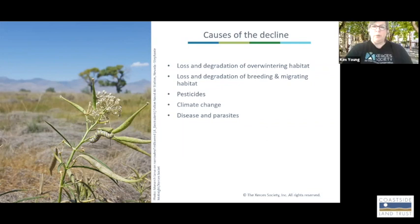Climate change is affecting, and without reproductive diapause, they do need to have a rest period to survive that long amount of time that they will be overwintering. And in some places, that isn't happening, and we're having reproductive behavior changes and migratory behavior changes.